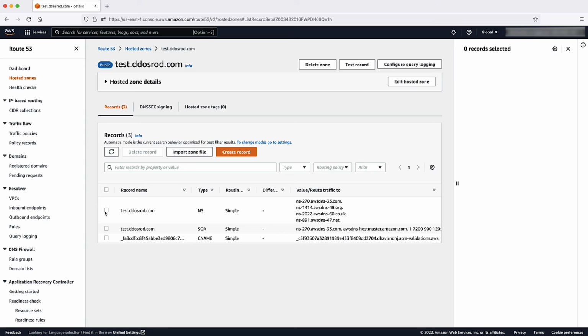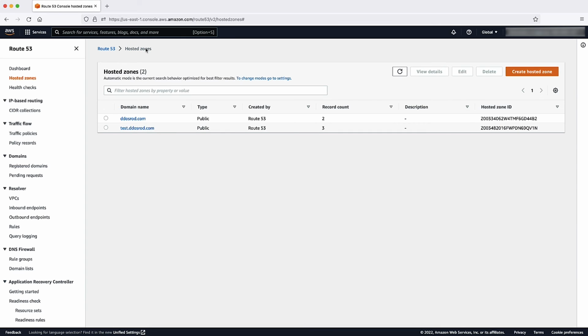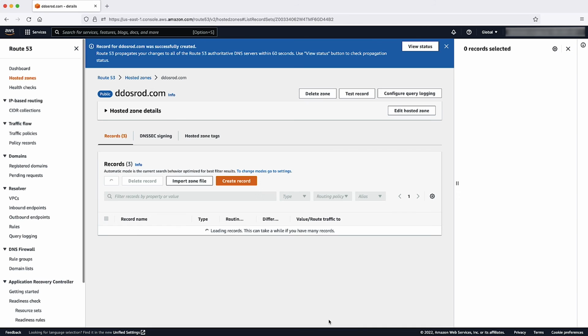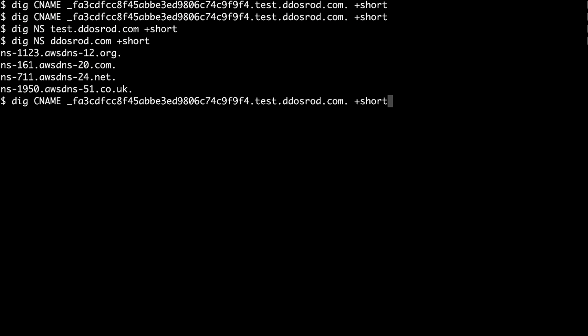Copy the name service of the subdomain's hosted zone to your clipboard. Navigate to the hosted zone of the parent Apex domain and then create a new NS record. Paste the name service in there. Now, let's query the CNAME record of our certificate's domain once more. We can now see that the CNAME record can be resolved.